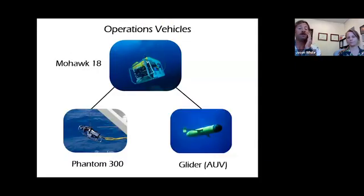So here at UVP, we have 3 main items that we operate these days. We have the Mohawk 18 up there at top. We have the Phantom 300, which is a small ROV we can run on our research vessel here at UNCW. And we have a glider AUV, which is currently loaned out down at Skidaway in Georgia. We acquired the Mohawk 18 back in 2013, and before that, we were using a Phantom S2 since 1987. So the program's been around for a few years now.